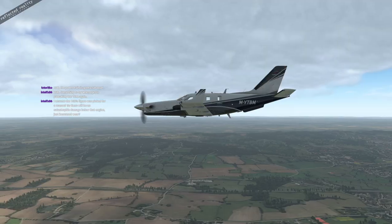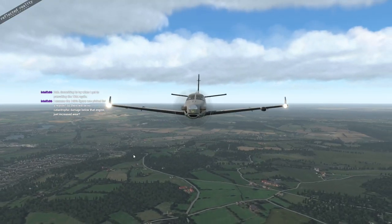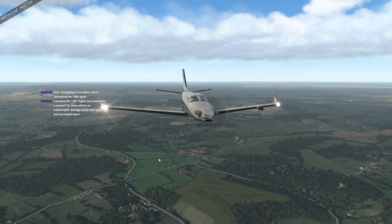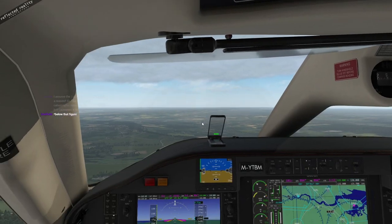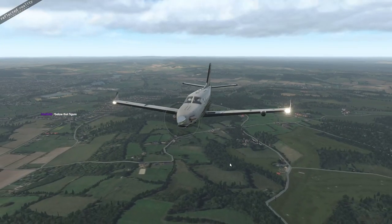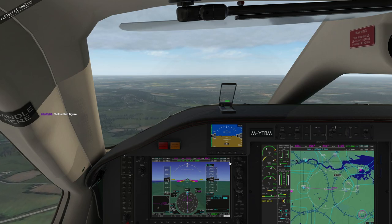Excellent. Quick look outside. Have a look at the awesome TBM. So I've got the taxi lights on and the pulse lights rather than the landing light, just to make us a bit more obvious. If I switch the taxi light off, we've got the pulse lights by themselves. I think pulse lights are a great thing. More aircraft should have those.